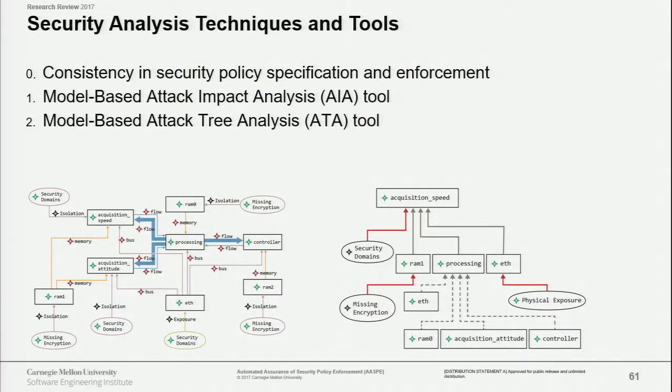If you've worked in security, you may also be familiar with the attack tree analysis. This is a case where you have some top-level thing that you don't want to have happen, and you start to just sort of brainstorm about all the ways that that could occur.